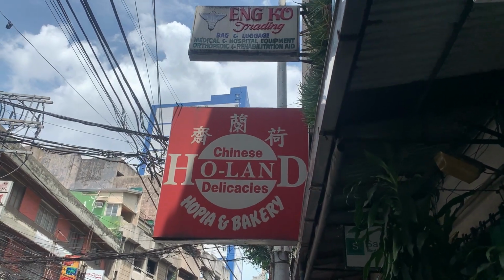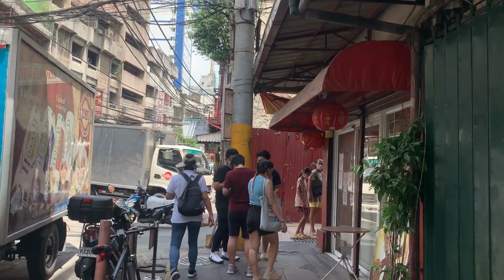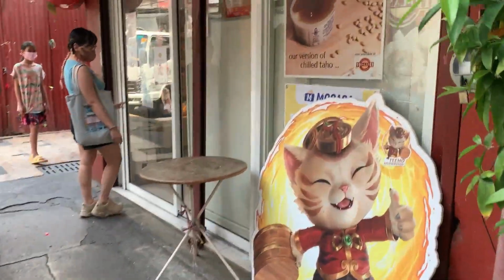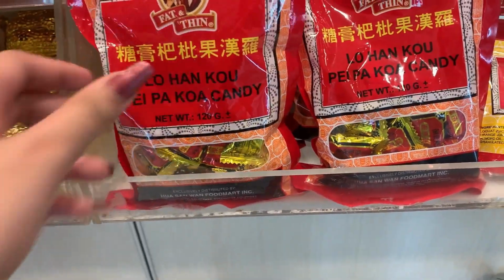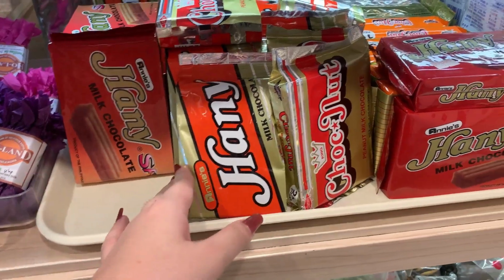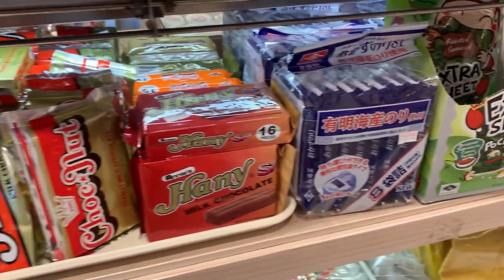This Howland is located at 551 Yuchenko Street, Binondo, Manila. And they offer different kinds of treats from China. So meron silang Chinese candies, pero nakakatawa, they also offer Filipino treats or candies. I think this is to cater para sa mga Chinese na bumibisita dito sa kanila.